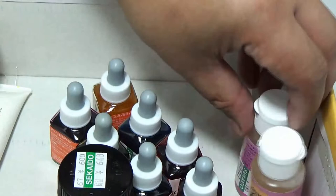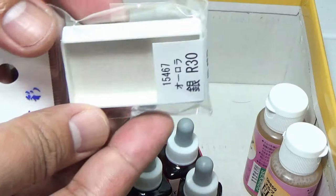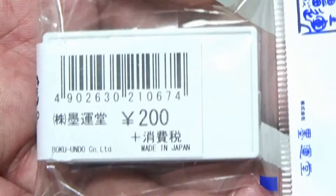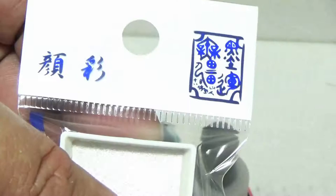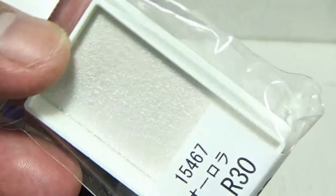Next item naman natin is this single color na watercolor in a full pan. And this is 200 yen. So it's around 100 pesos sa pera natin. And this is made in Japan. Since more on naka-Japanese yung mga sulat niya dun sa label, hindi ko sure kung Kuretake, Gansai, Tambi to. Pero kasi may ibang mga products dun na very similar sa itsura nung pan nung Gansai, Tambi.